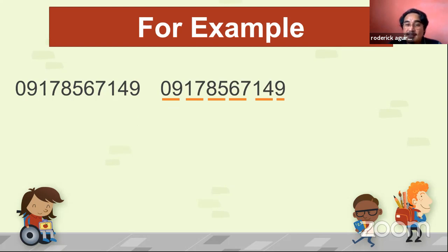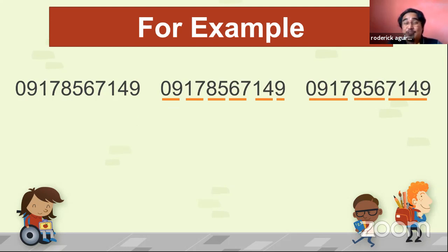So instead of having 11 different concepts, we have chunked it into just 5 chunks of digits: 09, 17, 85, 67, 149. Now, it can even be reduced into just 3, like how we remember our telephone number: 0917, 856, 7149. So the class would memorize the first 4 digits as one set, then 8567 as another set, and the last 4 digits as one set. So that's how we're supposed to be teaching our students.